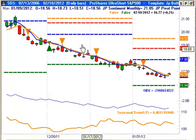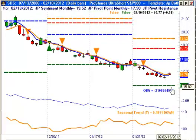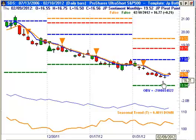All right, Tom and I had talked about potentially looking at SDS and looking at some options on the 17 and the Marches. And as you can see, we formed on Thursday a doji, posting a low at or near predicted monthly support. We had a little bit of pop on the upside on Friday. It closed higher, but we didn't make an official high. We had a high of 16.75. We did close at 16.77. So by 2 cents, we have an official high close doji.